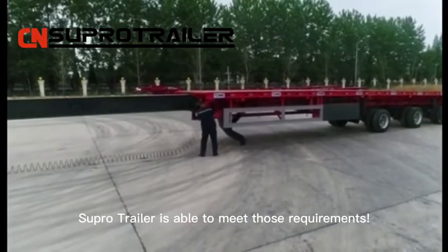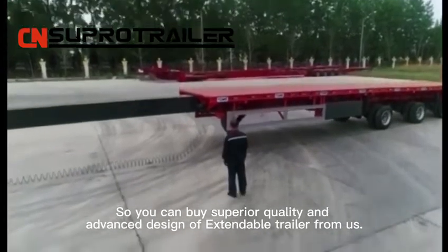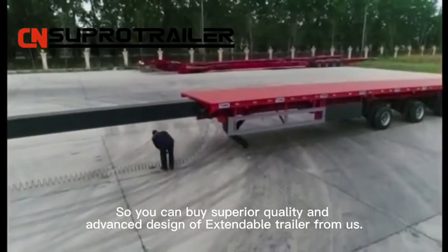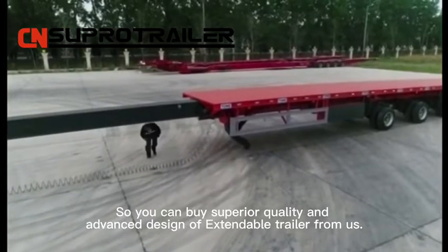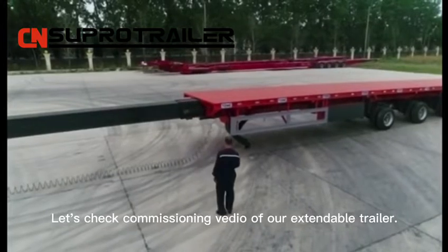Supro trailer is able to meet those requirements. So you can buy superior quality and advanced design of extendable trailer from us. Let's check a commissioning video of our extendable trailer.